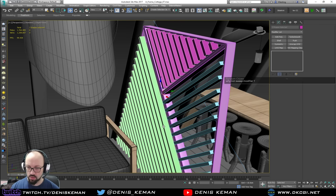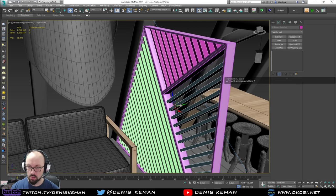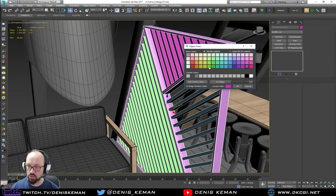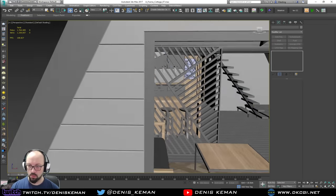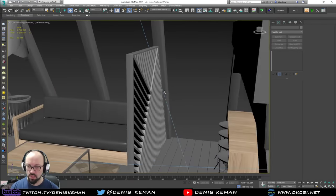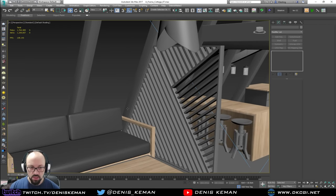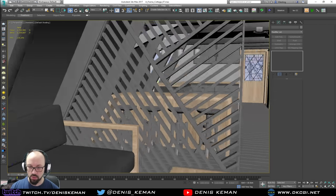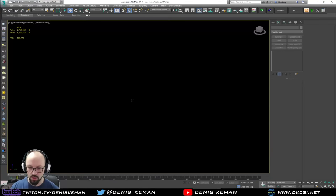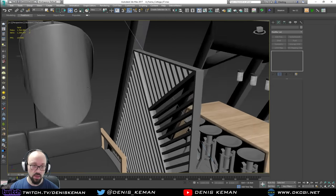So now select everything and move it in. Select all of them, give them a different color. And we got our divider in our scene, which is gonna give us that more interesting look that, was it Sarah who said this? Yeah, it was Sarah.